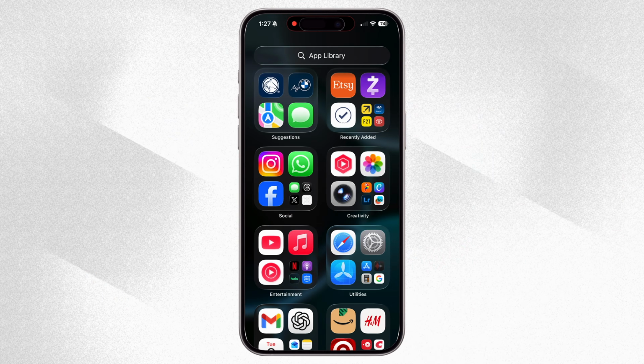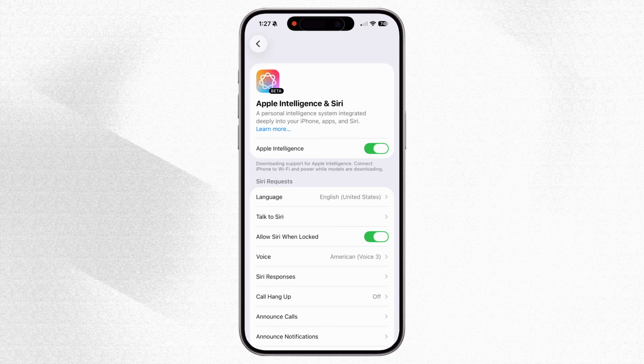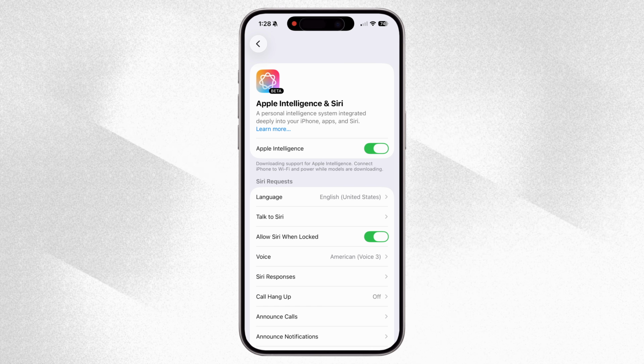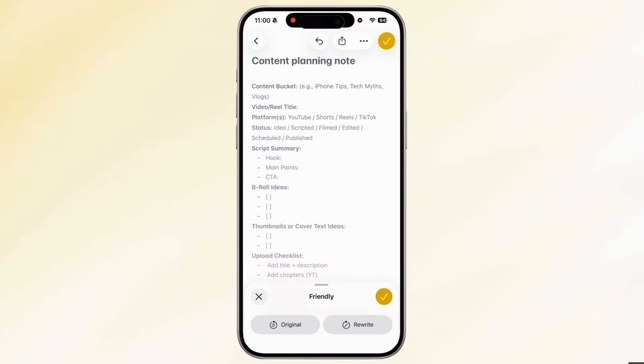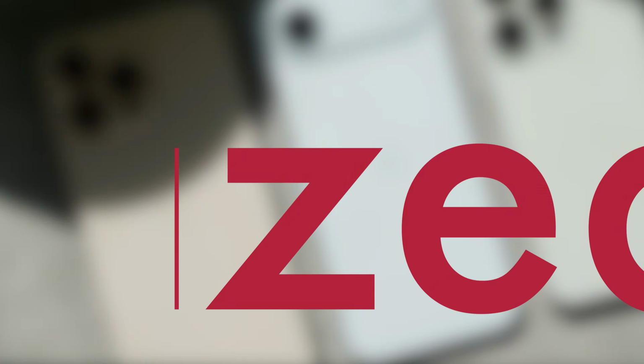If your iPhone supports Apple Intelligence, this is one of the settings that you will absolutely want to turn on. Go to Settings, then Apple Intelligence and Siri, and make sure it's enabled. This unlocks smarter features across the system, not just in one app. Apple Intelligence helps summarize notifications and emails, rewrite notes and messages, clean up photos, and even create custom Genmoji, all directly on your device or through Apple's private cloud. If you want to know more in depth about Apple Intelligence, I'll leave a link to a dedicated video so you can check it out.